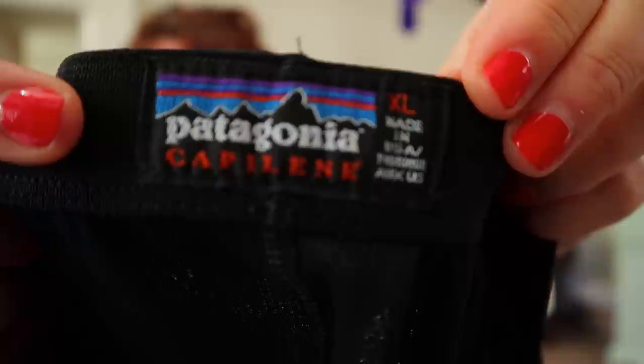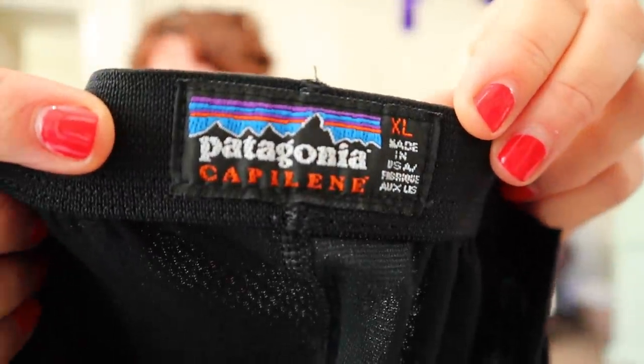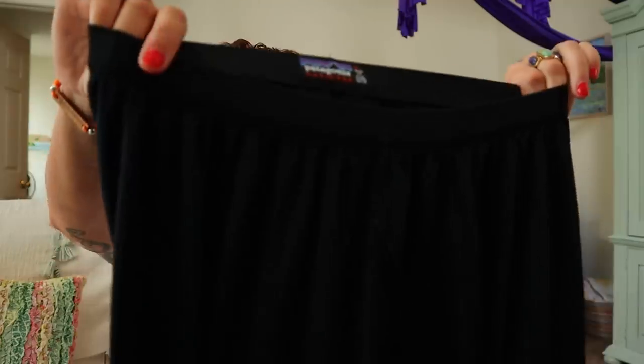These are Patagonia Capeline. I always pick these things up. I seem to find them a lot. The Capeline is like their base layer long john stuff. So these are a men's XL. Those are probably only gonna sell for like 20 bucks, but I'm not leaving Patagonia behind at the Goodwill outlet. The best stuff in Patagonia, the best selling stuff for me, is like their outerwear, like their fleeces. I can sell a pre-owned fleece for like $40, $45.